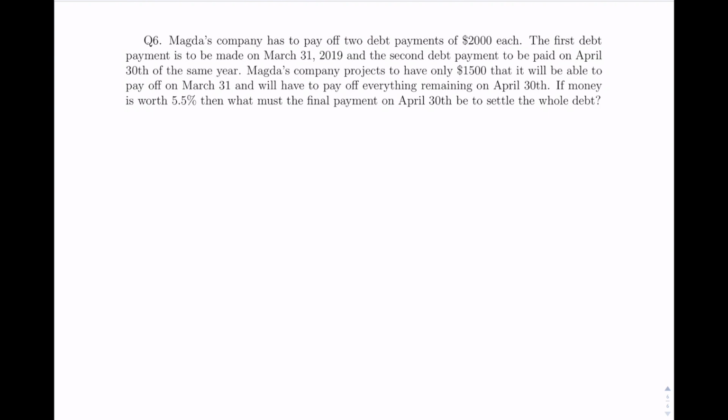Okay, question six. Magda's company has to pay off two debt payments, $2,000 each. The first debt payment is to be made on March 31st, 2019, and the second debt payment on April 30th. So it's the same year, 2019.